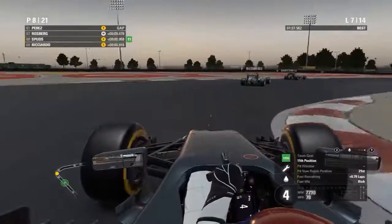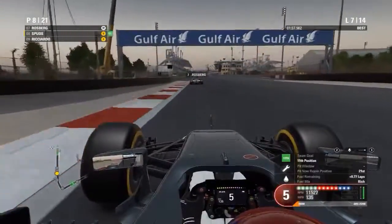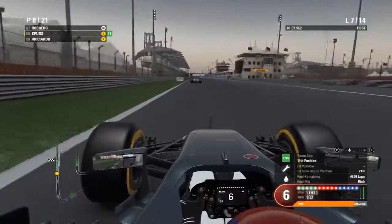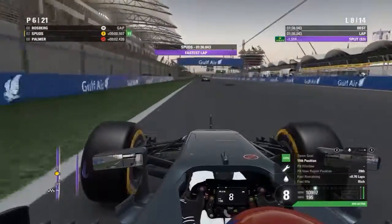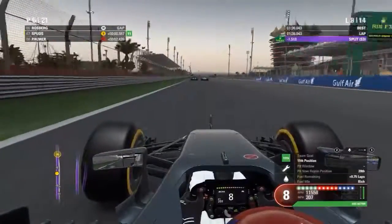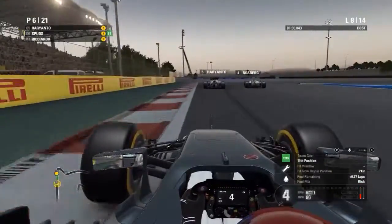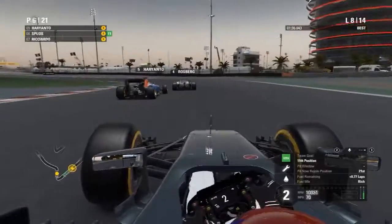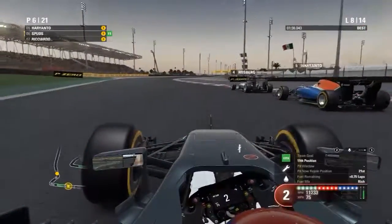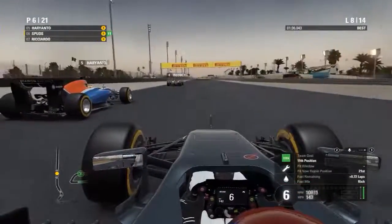Haryanto's just up front. He'll need to... No, he does not need to move out of the way because he's actually in 6th and Rosberg is in 7th. I've set the fastest lap. Well, get ready for that not to be a theme. The first fastest lap I do this season. Maybe the only one, but Rosberg making a move up the inside, pretty easily done. And I could have got a good run on him there. I could have gone past Haryanto by now.